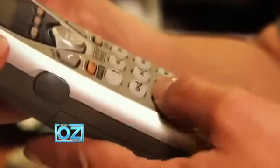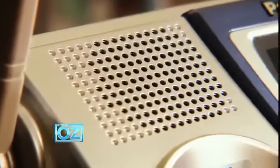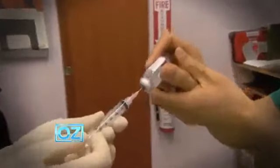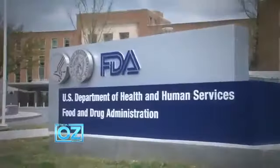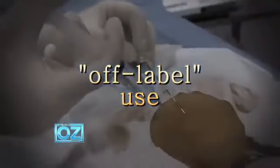We also called more than 20 other pain clinics posing as patients, and all but one insisted epidural steroid injections are FDA approved. So it is FDA approved, yes. For epidural injections. Okay. But that's wrong. The steroids used are approved for your muscles and joints, but the FDA has never said it's safe to inject them into your spine. And yet doctors are allowed to do it. It's called off-label use, and it's perfectly legal.